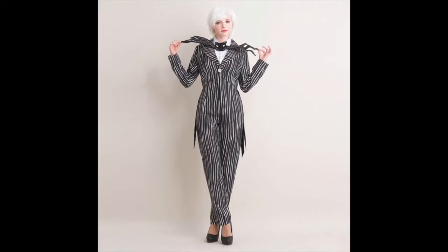I have done an Oogie Boogie, so there's one thing from Nightmare Before Christmas. But I would love to do a really cool Jack Skellington look. And I thought this was really awesome for a full cosplay of doing him, but in a more feminine cut.